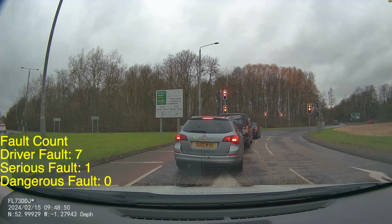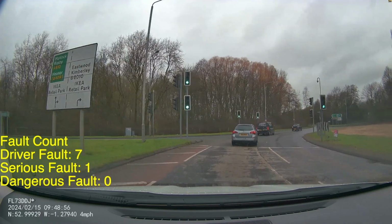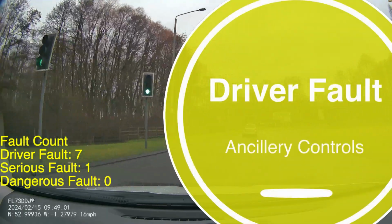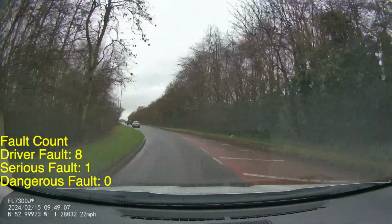Again, sitting at traffic lights, don't zone out. Keep yourself conscious and aware of what's going on around you. So as soon as you get zoned out, you start focusing on anything else, you're going to have an issue. Ancillary controls. So anything that's non-essential is usually classed as an ancillary control.